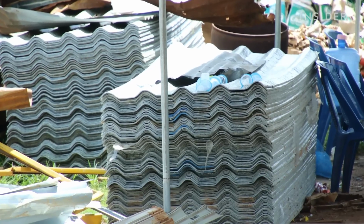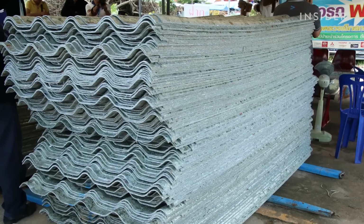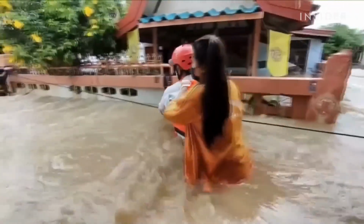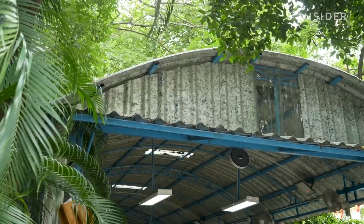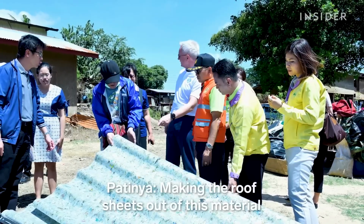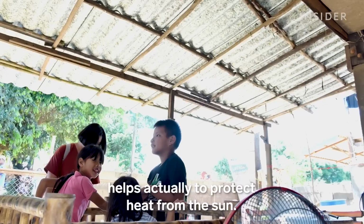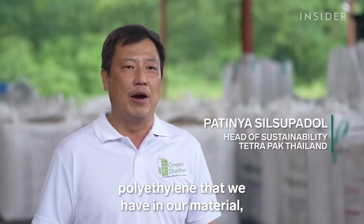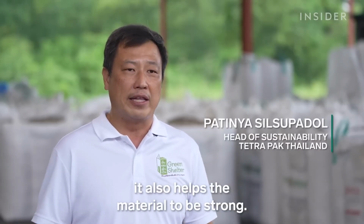Tetra Pak has donated nearly 70,000 roofing sheets to help victims of natural disasters. And the aluminum from the polyol helps cool the homes. Making the roof sheets out of this material helps to protect from the heat of the sun. At the same time, with the property of polyethylene that we have in our material, it also helps the material to be strong.